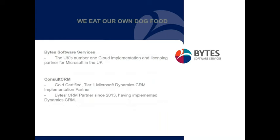Just in terms of some introductions. We're Bytes Software Services. We're the number one cloud implementation and licensing partner for Microsoft in the UK. We work very closely with Consult CRM, who are a gold certified Dynamics partner, and we've been working with them since 2013.